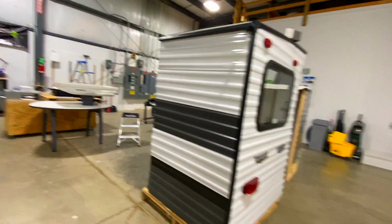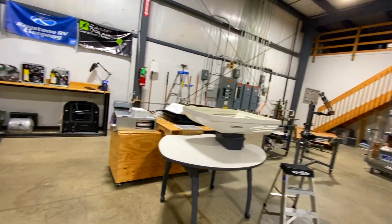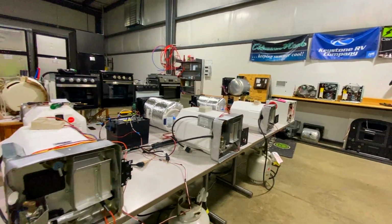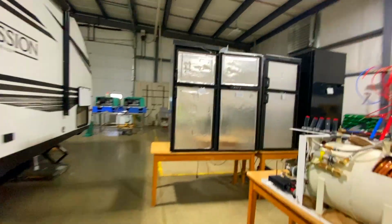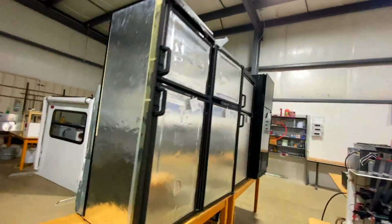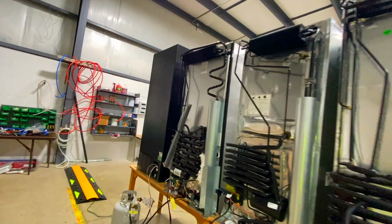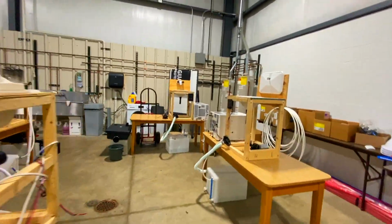And then we have some sliders and some siding. Very exciting. And we move over here, we got some water heaters. Very cool. And then on the other side, we got some refrigerators. We got an RV over there on the left. Here's the refrigerators. And then on the other side of that, we actually had some plumbing work to do. Here's this makeshift framing for a bathroom sink.